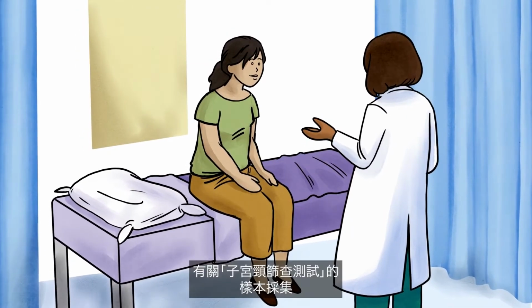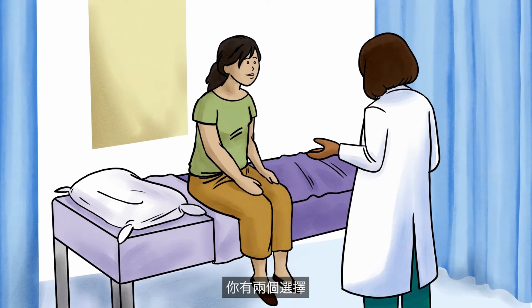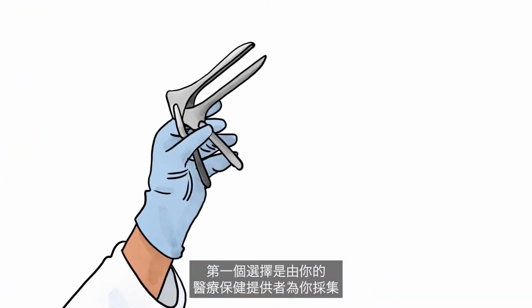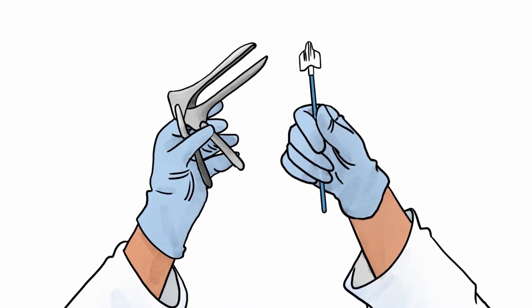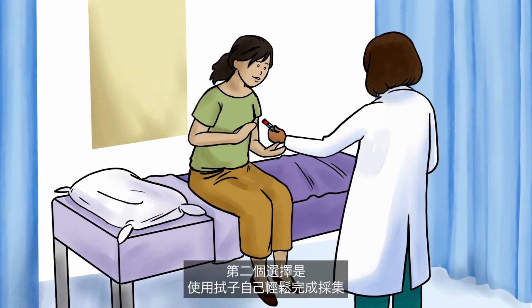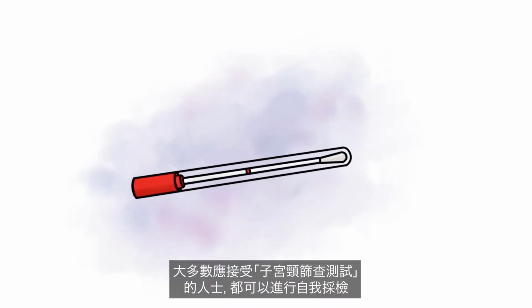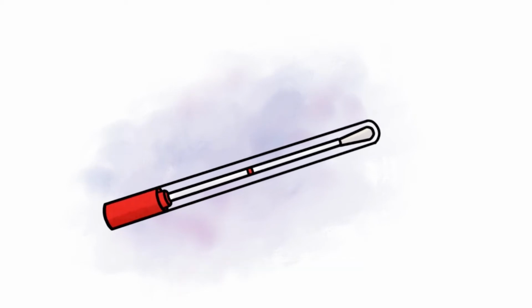You have 2 options when it comes to collecting a sample for your cervical screening test. Your first option is for your healthcare provider to do it for you using a speculum and a brush. Your second option is to do it yourself using a simple swab. This is called self-collection, and it's available to most people due for their cervical screening test.